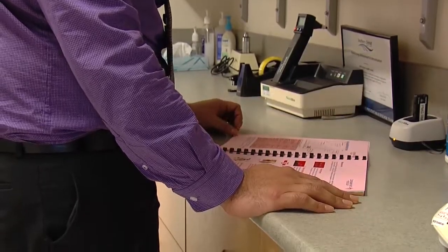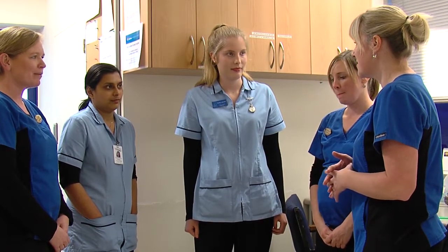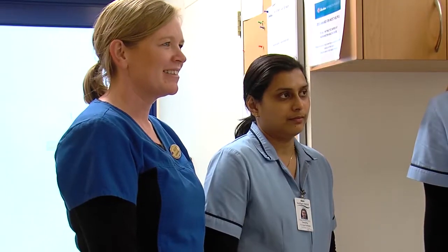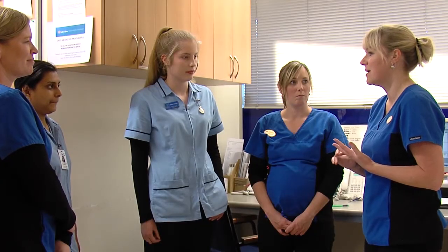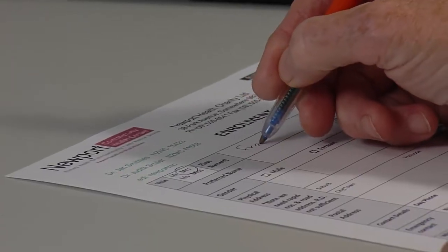Some practices appoint their own health target champions. They keep the team focused, enthused and up to date with best practice approaches. It's a great way to keep heart and diabetes checks and help for smokers to quit on the agenda.